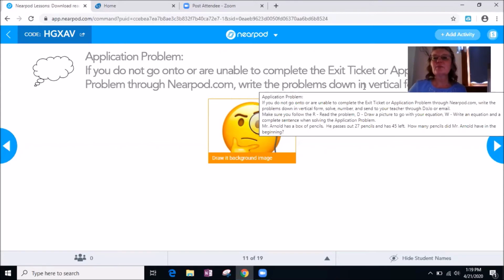So if I look at the very bottom of the word problem, I see, how many pencils did Mr. Arnold have in the beginning? Repeat key words. I need to see complete sentences. Mr. Arnold had, and that's where you solve the problem. Again, pause it at any time that you need to.